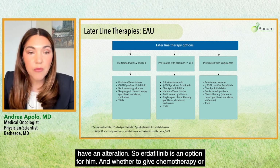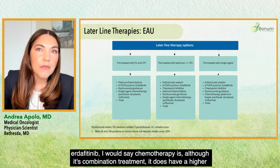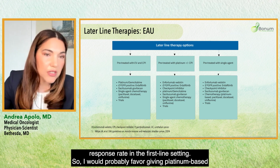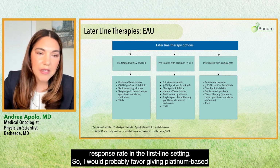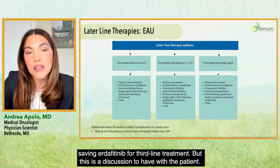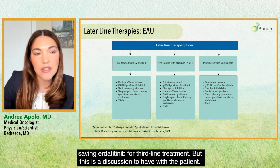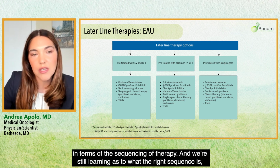And whether to give chemotherapy or erdafitinib, I would say chemotherapy, although it's combination treatment, does have a higher response rate in the first line setting. So I would probably favor giving platinum-based chemotherapy to our patient in the second line setting. And although the patient is FGFR3 positive, saving erdafitinib for third line treatment. But this is a discussion to have with the patient in terms of the sequencing of therapy.